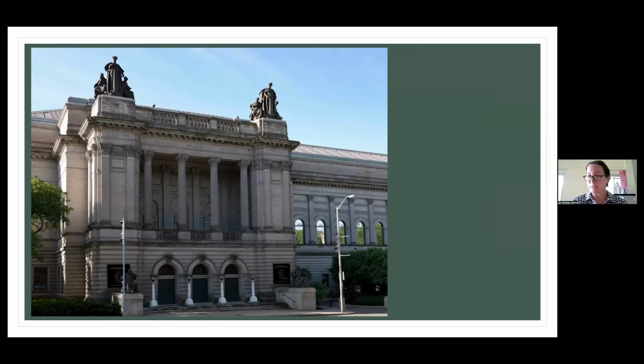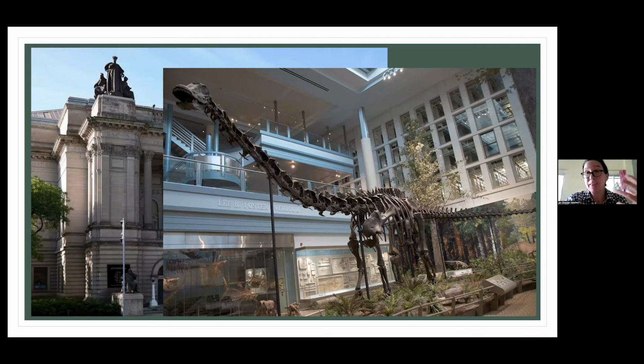Many people know of this museum because of this very famous dinosaur. When people come to our museum, they often think of this as the Carnegie. This is Diplodocus carnegii, and we call him Dippy for short. Most visitors think of dinosaurs, which is what they see on display. But what many people don't know is that this museum and every other museum has extensive collections behind the scenes that most visitors don't get to see.